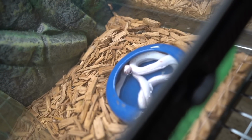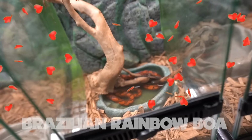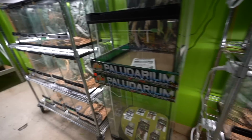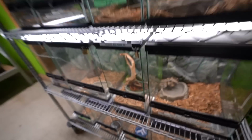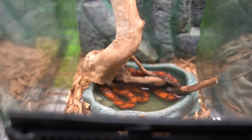There he is. This is crazy. This one's so cool though. That, I believe, is a rainbow boa, which I really like as well. But this is blue. Ball python, ball python, ball python, corn snake, oh, hypo leopard. I like this guy the best, I think. Yeah, that's cool. A rainbow boa.